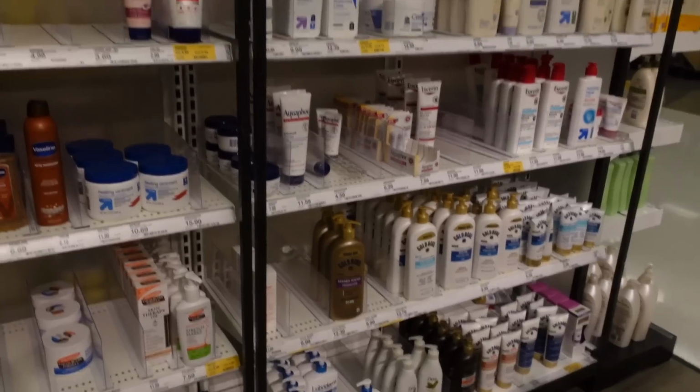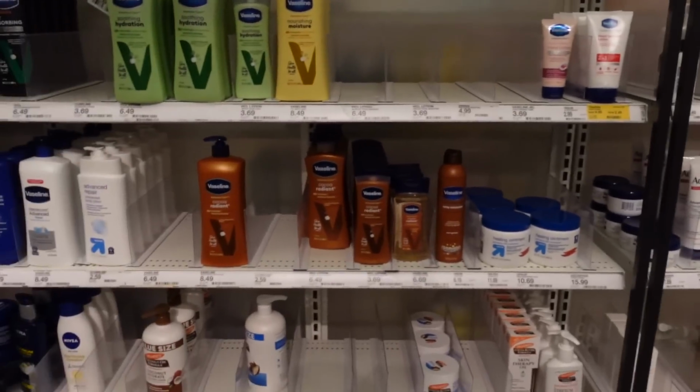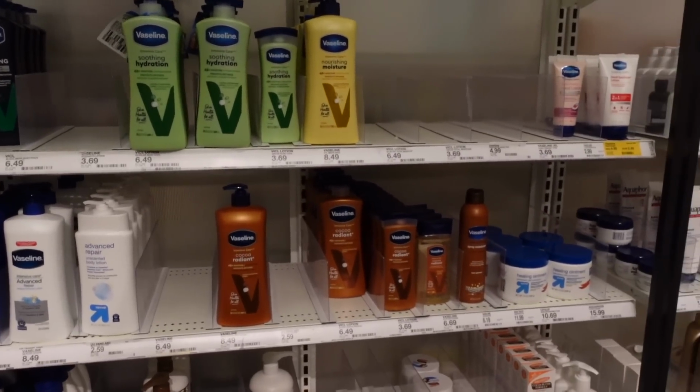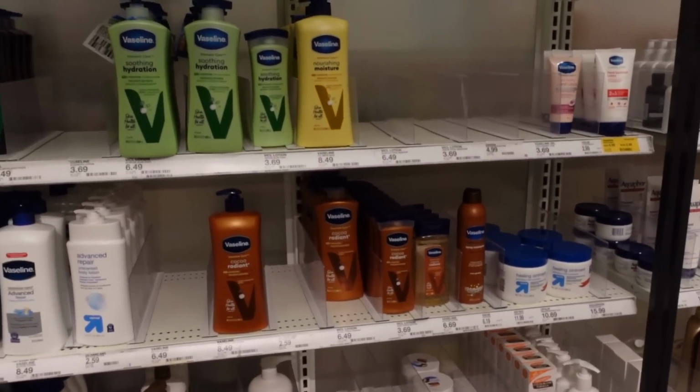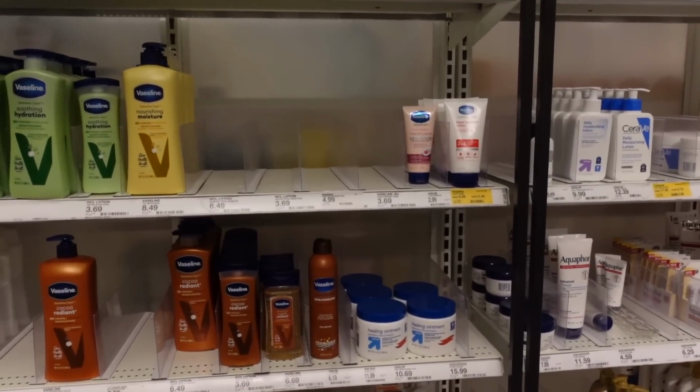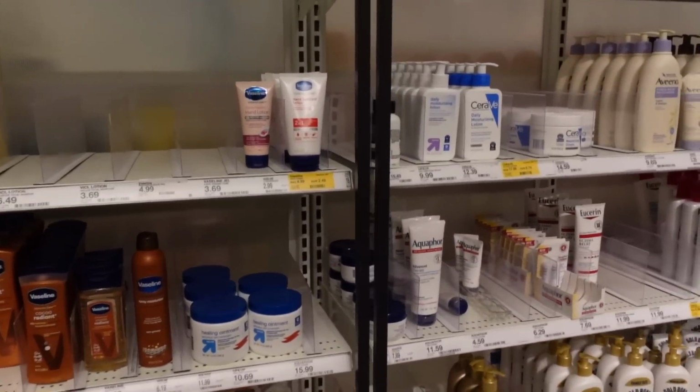So I'm here at Target and I'm over by the body moisturizer. Moisturizing, in my opinion, second to sunscreen, is one of the easiest, most effective things you can do in terms of your skincare routine. The point of moisturizing is basically just to improve the water content of the stratum corneum. Like, you don't need to make it more complicated than what it is.